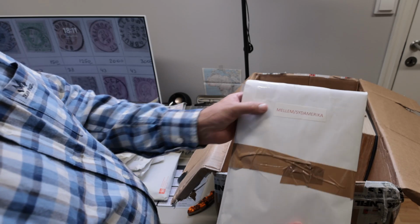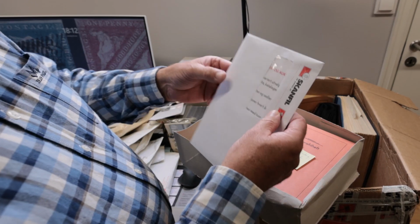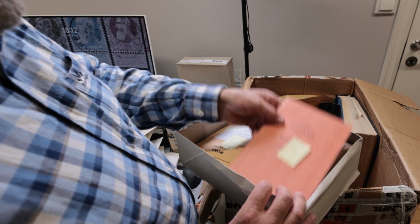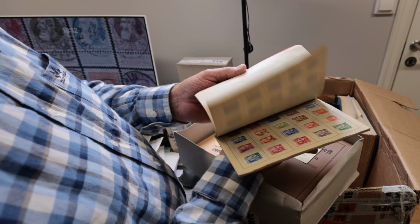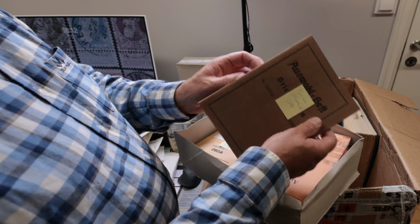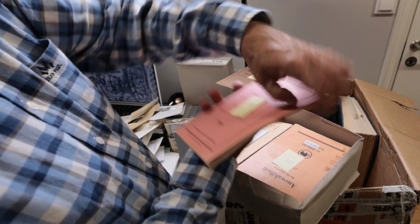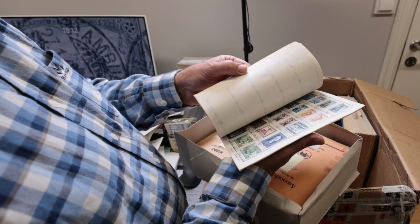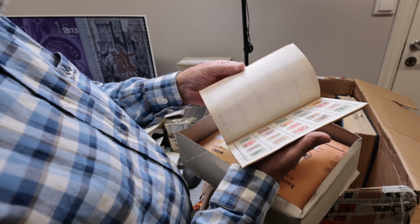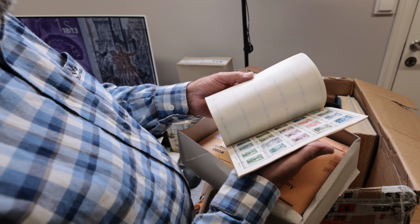It says Middle and South America. This is a separate lot, and here is one more separate lot. Look at that later. France, Czechia, Austria. Would be nice if there was the Austrian stamp with the birds, but that is maybe to hope for too much.